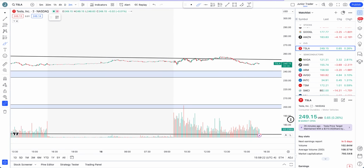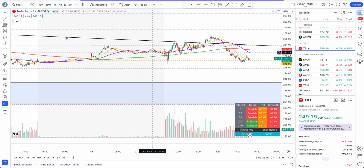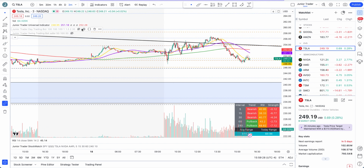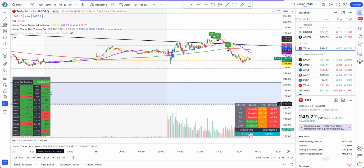So what did Tesla do today? It was first falling, went up, zigzaggy, and my day trading bot was still able to come out profitable and make money. You can see the data on the left side of the table here. There are red days as well, but what you see is what you get. It's right over here on the table.